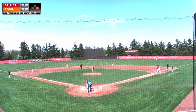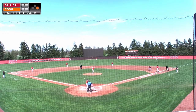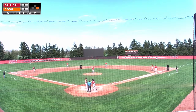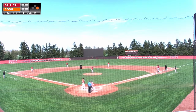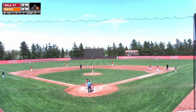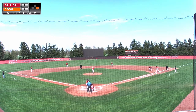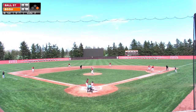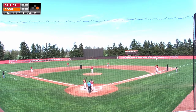So Nathan Rose bats with 2 outs and a man on first and a run in for BGSU. Swing and a miss. Breaking ball came down and in. For Haas, his 10th RBI of the season. Ball down to Nathan Rose.